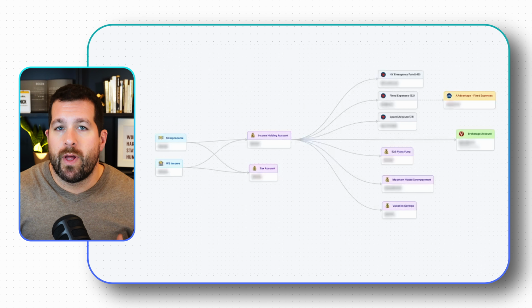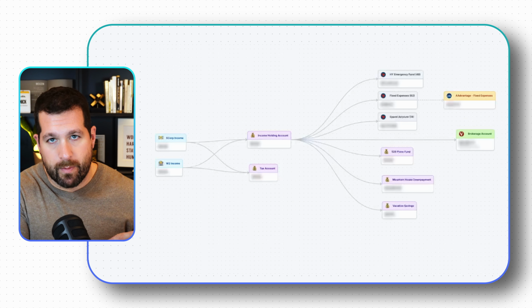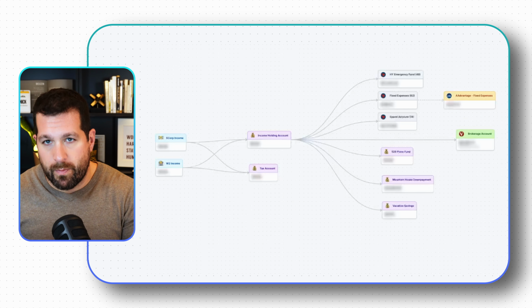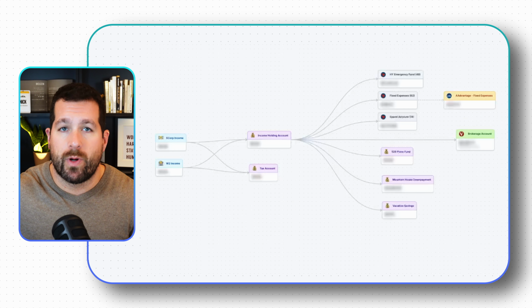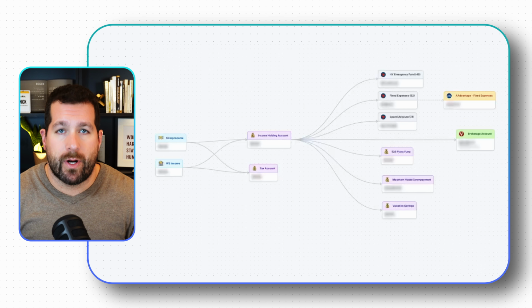So as a result, now instead of all of your money, whether you're a single income household, a 2-income household, or even more, instead of all of that money trying to go to one singular bank account or you opening numerous bank accounts at your current bank and doing all the paperwork, what we can do is instantly do it online and now start to create all of the smart rules.